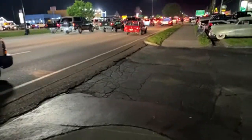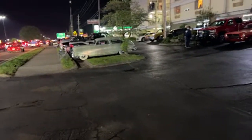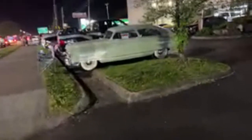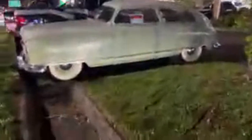An AMC Gremlin going by. Another Mustang. Beautiful Camaro. I'll tell you, the Camaros are here this year. Boy, look at this big tank. A Nash, the Ambassador Custom. It kind of looks like a torpedo, doesn't it? 1950 Nash.